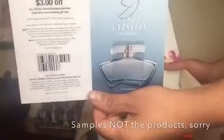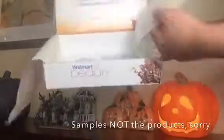And finally, we have a Jennifer Aniston sample perfume. Let's see how that is. That's it.